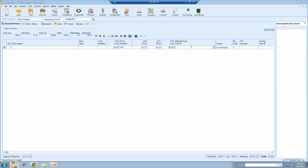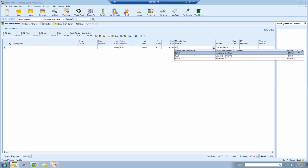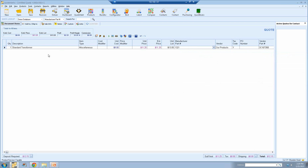Now, what you can do is you can search for a specific item, and you can do that by start typing in the part number. So, for instance, if I'm looking for a part number, and I know it starts with the number 13, but I don't remember the rest of it, I can type in 13 in my part number, hold down Shift on my keyboard, and then click on my drop-down, and it's going to limit my search to any items that begin with this part number, so that begin with 13. So I know if I want the standard transformer, I can select it, and then it populates this item with that information.